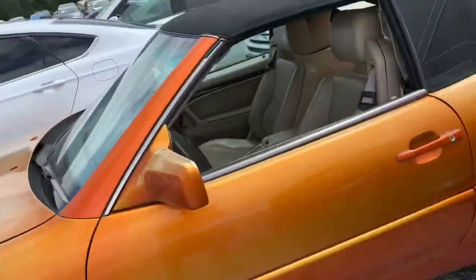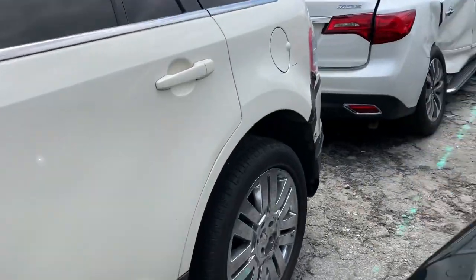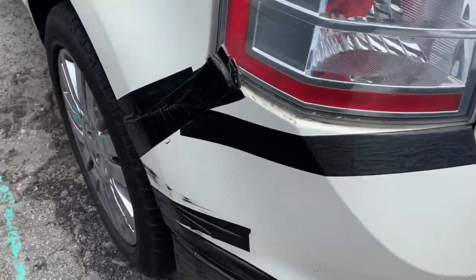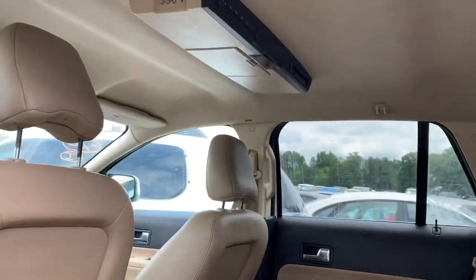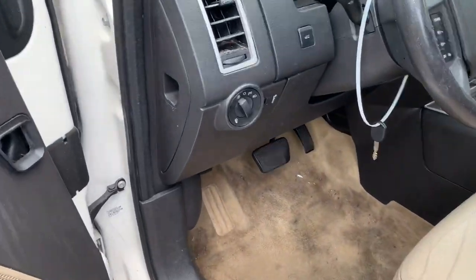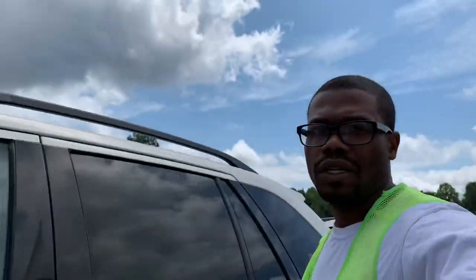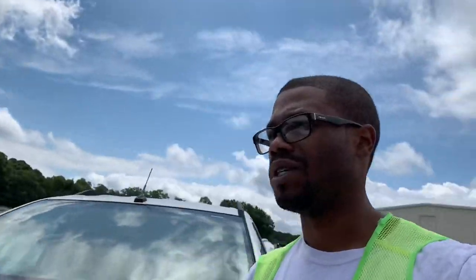Oh, wait a minute. Wait. This is actually one of them here. Damn, look at this. Something had me working. Well, I don't think there's no power. Nope. All right, guys. So let me see if I can find something else. It stinks in here, too, so. Let's keep moving, see if we can find something else. What y'all think about that? That's an ugly color to me.